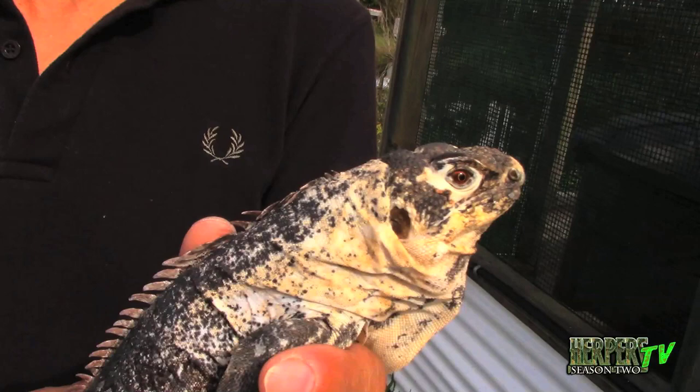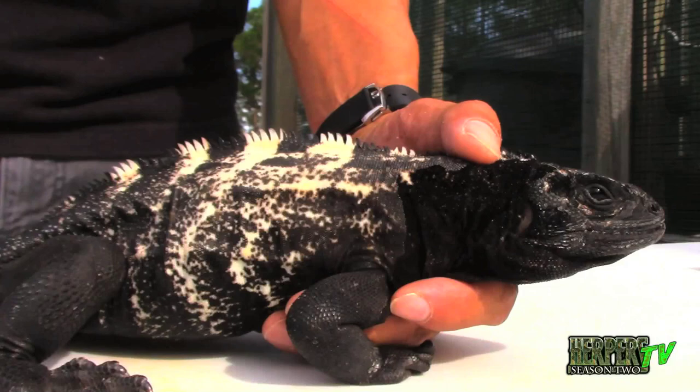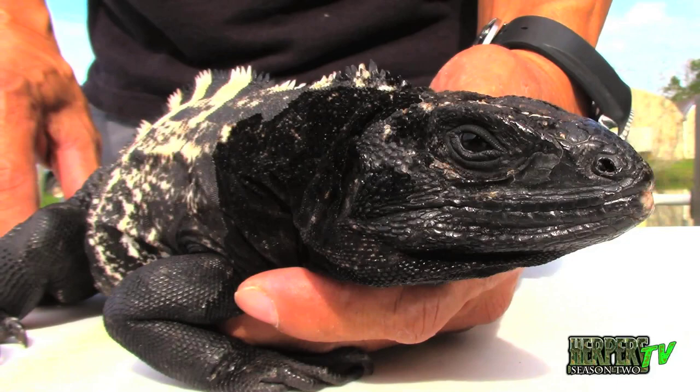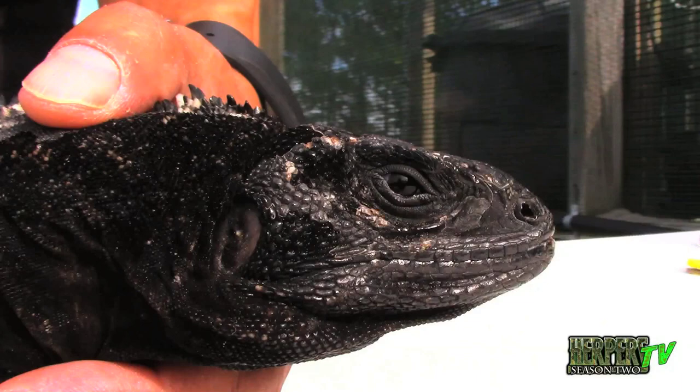You're looking at a Ctenosaura oedirhina from Honduras. They are typically very dark black with this pie pattern here. This pie pattern will grow larger as the animal matures. This is a male, about 4 years old. I raised them as a baby. Actually, I bought four of them as babies, and they all turned out to be male. But recently, I got a female on loan. So hopefully, I produce these guys in 2016.